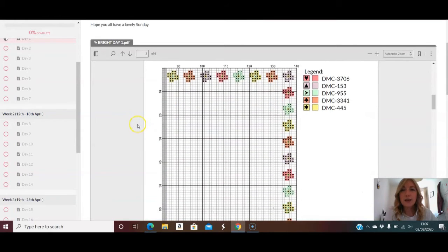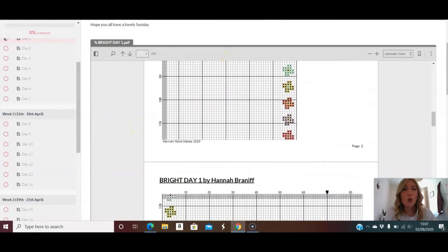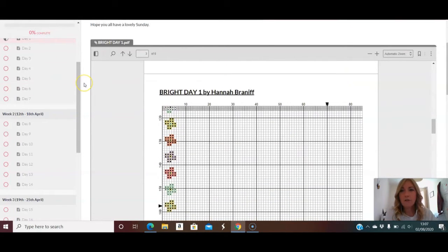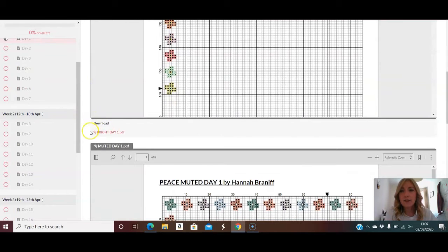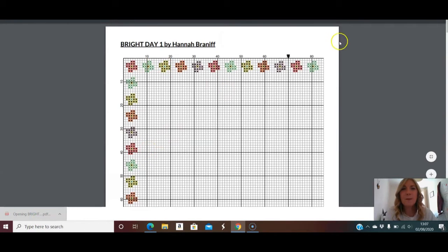So as you can see, you can view the pattern here, so this is scrolling on the pattern itself, but if I come off the pattern, I can scroll down and I can click to download it down here. So you just click that button, it downloads right here, and I've already downloaded it. Well, I created it, so I already have the PDF, and then it opens here.